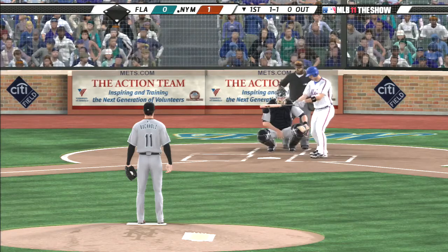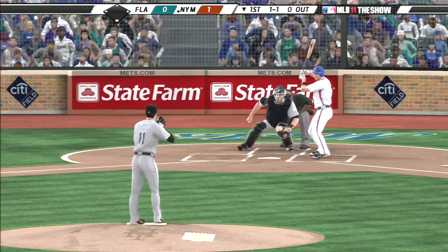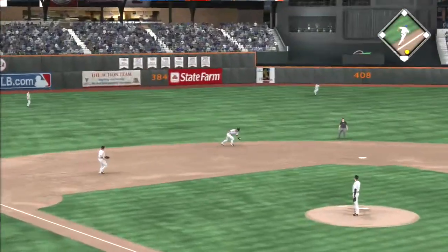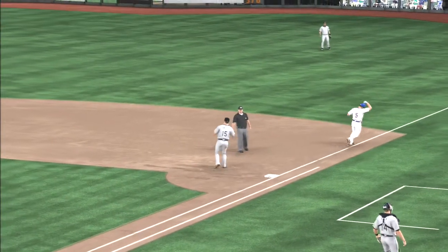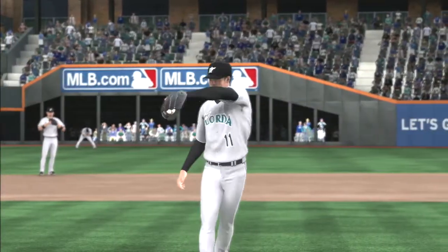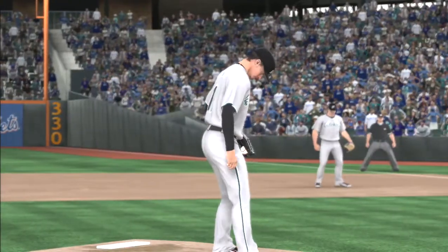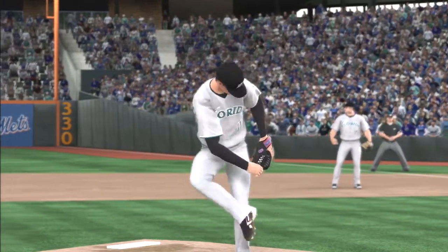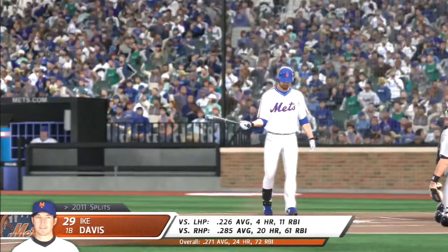Bases empty here with nobody out. Now a slider is swung on and grounded toward short. Throw in the dirt, but a good job of staying with it that time as he's retired. Good to bounce back after the home run to get that ground ball out. You always worry about a guy losing his concentration and compounding his problems by making another bad pitch. Ike Davis digs in at the plate.